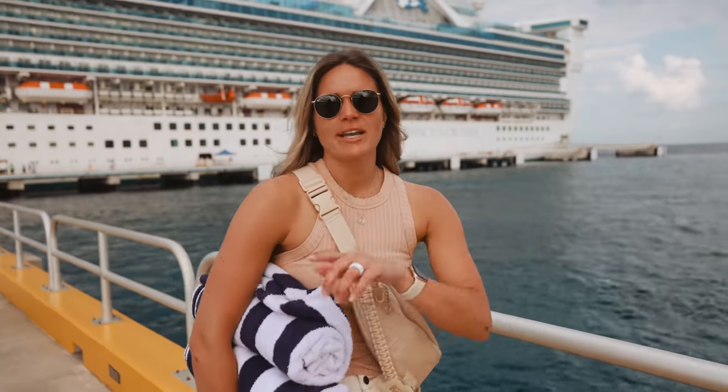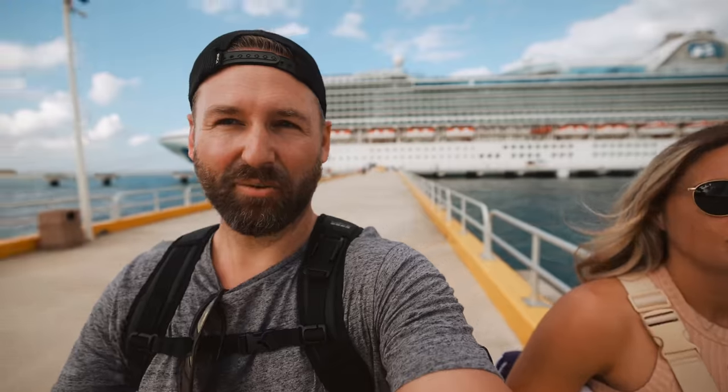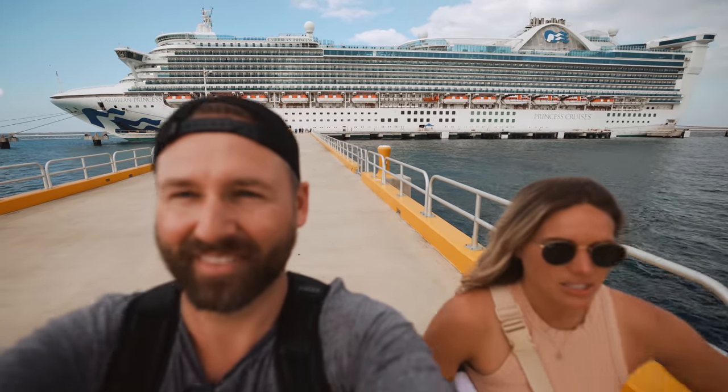Got my beach towels ready for scuba. Scuba Steve behind the camera here. I will say one of my favorite parts of the day is just getting off the ship and then seeing it from not being on the ship. It's so massive, it's so cool. I just love it, look at it back there.